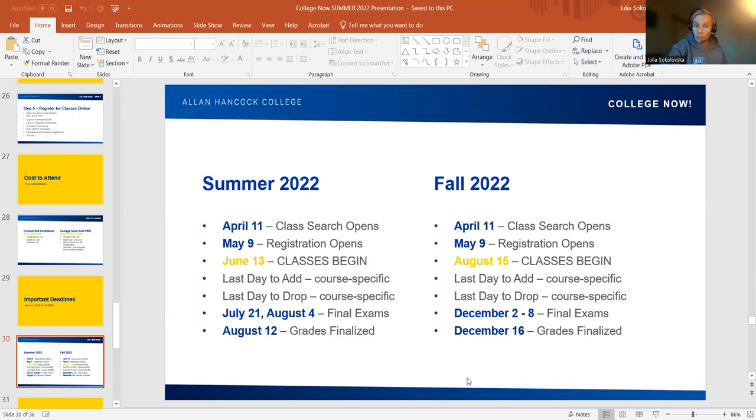So what does it mean for you? Since class search is open and paperwork is already accepted, don't wait until the last minute, because you can basically register until the classes start, until June 13. Get your paperwork done and cleared. Wait until May 9, then go ahead and register for the class right away. Why? Like I said, the spot might not be available. If that's the case, don't get frustrated. Put yourself on the wait list. There is a lot of movement in the beginning of the semester, and in many cases you will get a spot. The last day to add and to drop a course are also course specific.